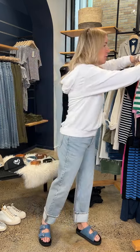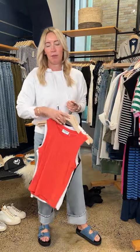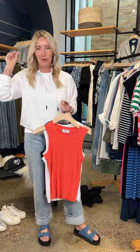Tank top world. When you're thinking about the tee, but maybe you want something that's a little bit more shaped and/or a little bit more bare, you know what I'm gonna talk about. I'm gonna talk about that fabulous L&A double layer rib tank. Say it with me 3 times fast. This is your new favorite tank.